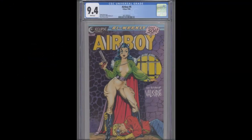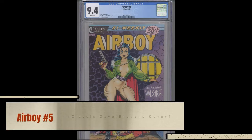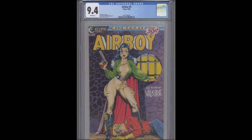Next up on the list is Owlboy number 5. Now this is an obscure book, but if you see the cover, it really speaks for itself. Make sure if you see this in the buck bin, which you probably can, it'll net you about $1, $2, $3. But if you see a 9.8 slab, it's going to net you about $150 in your wallet. So if you get a nice copy of this, try to get the slab, because apparently it sells pretty well.